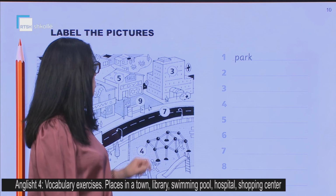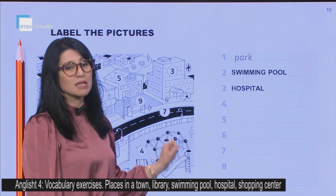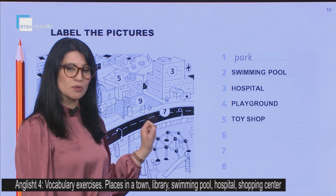What was number two? Right, it is the swimming pool. Number three is the hospital. When people are ill, they go to the hospital. Then we have the playground. Children play in the playground. A toy shop, where you go and buy toys.